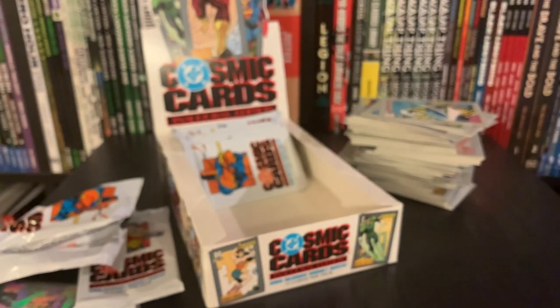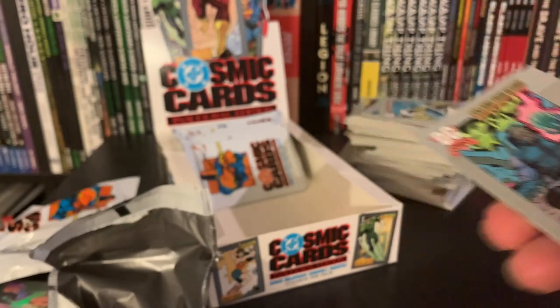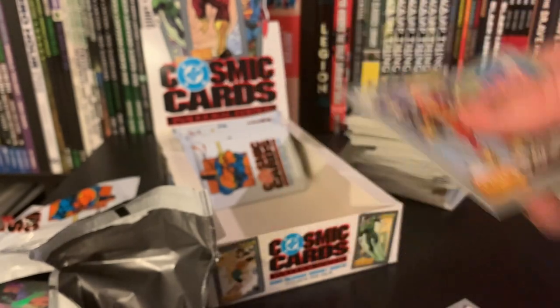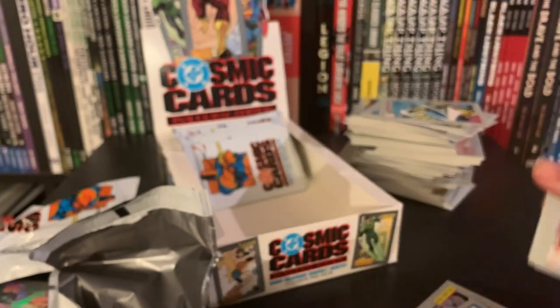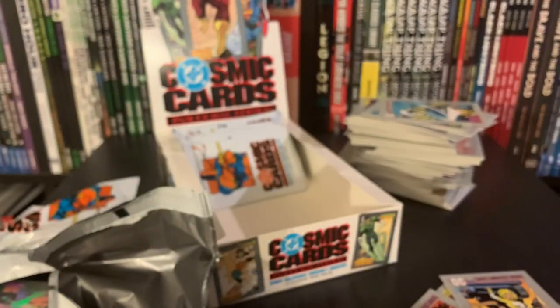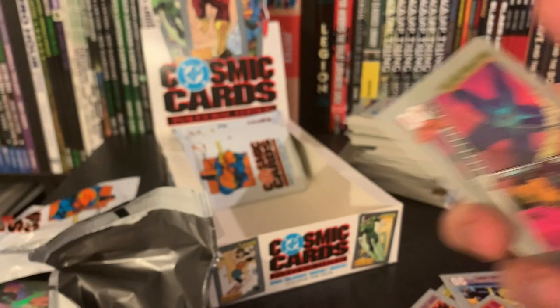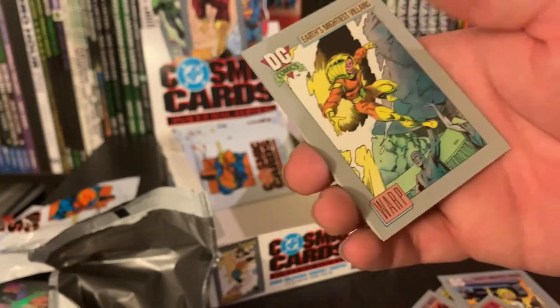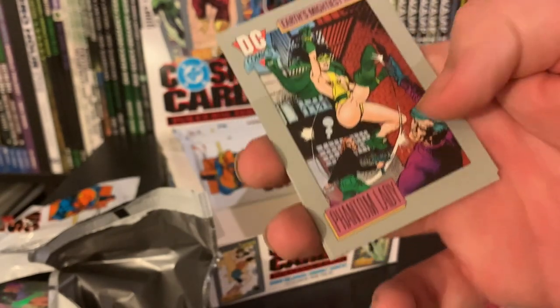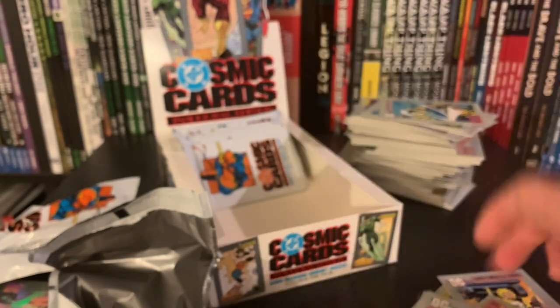All right. Next up, we got another pack. We have Darkseid, Crisis on Infinite Earths, Modern Age Shazam, Hawkman cover, Black Lightning, Power Girl. We have the Golden Age Mr. Mitzi's Pitlick. Oh, these are flipped over. Starro the Conqueror, Warp, Armageddon 2001. Phantom Lady, and Steppenwolf.